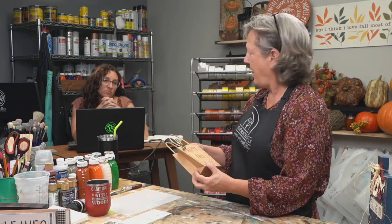Kat asked, would paper clips work rather than tape for putting your stencil down? When you're taping your stencil down on your bag, could you use clips? The bag, yeah. I don't have paper clips that big.